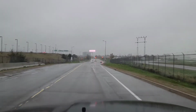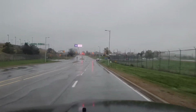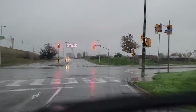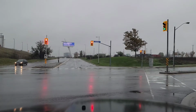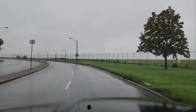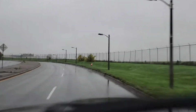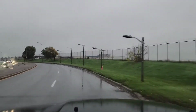I just didn't feel like staying home, so I figured I'll just utilize the camera and see how it records when it's raining from a car and a different perspective. Anybody who's watching out of Canada, you can make a right turn on a red light. So, I'm not breaking the law. All the fenced in area is all airport. The fog is thick, you can't even see some of the planes that are parked, but there are planes over there.